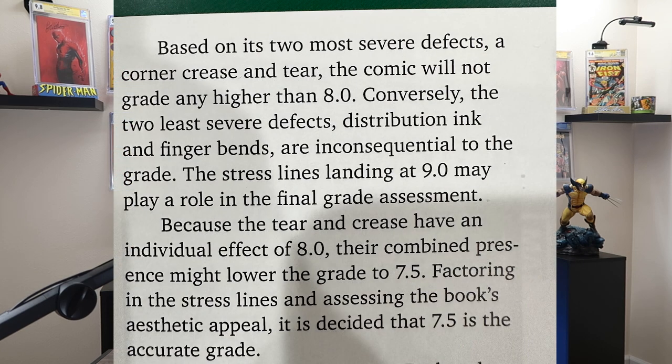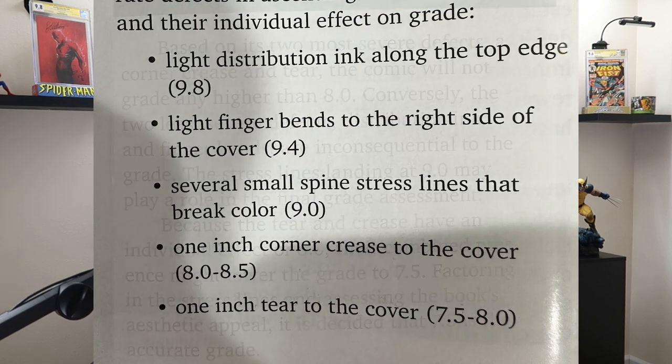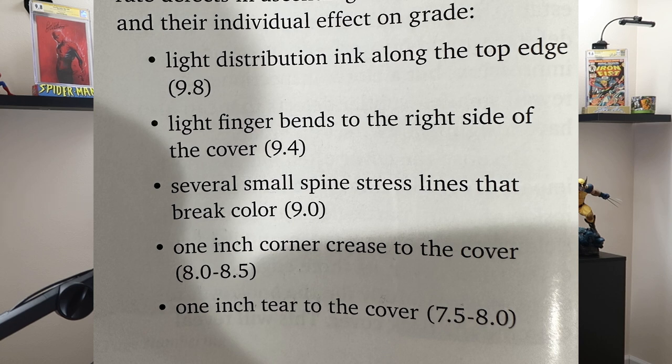So then it goes on to say that based on its two most severe defects, a corner crease and a tear, the comic will not grade any higher than an 8.0. So if we go back to the defects, the corner crease and the tear. If it was just the corner crease, it would tap out at an 8.5, but it has a corner crease and it has a tear, and the tear taps out at an 8.0. So we know off the bat, it won't get any higher than an 8.0.